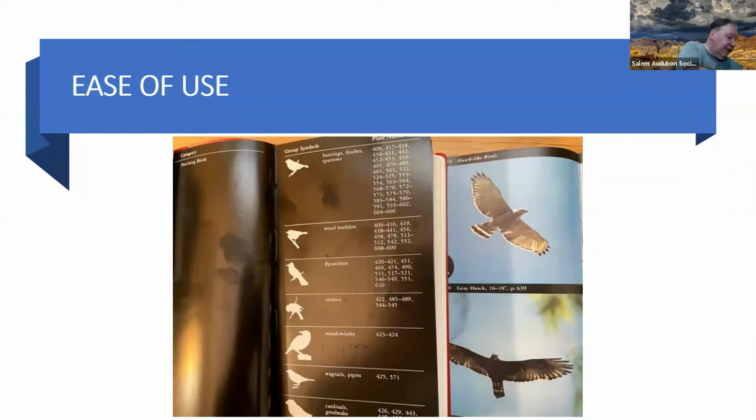Another example here is some go by color. I've got such a stack of books here, but for example, one easy one to use is what I mentioned before, the Beginner's Guide to Birds by Stokes, here along the edge. You can see the colors along the edge. And so it's based on colors. You can go to the one tab here. Here's yellow. All the birds are yellow, like your goldfinches. You can go to red and see the house finch and some of the other ones. You can go to brown and see the sparrows.